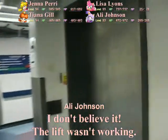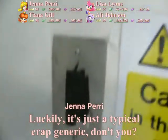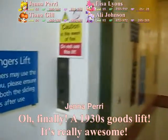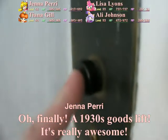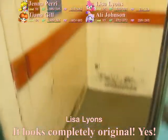And now to the next lift, which wasn't working. Typical crap generic. So now we go on to the next lift, and finally, at last, a good lift. This lift was built in the 30s, and this lift appears to be an old 1930s Otis. At the back of this lift, it says A&P Stevens.